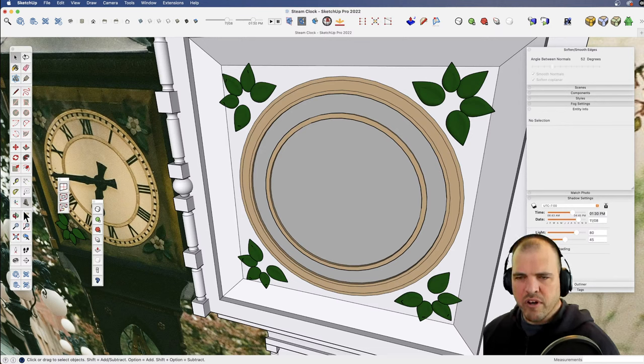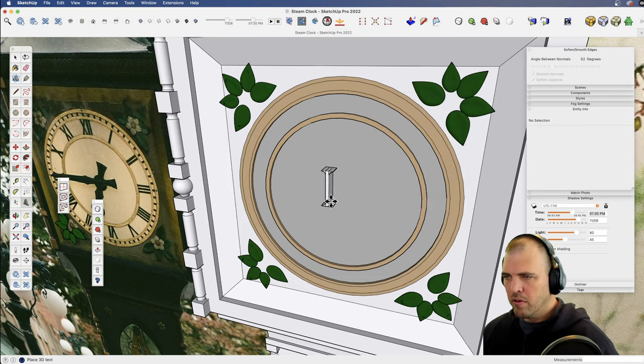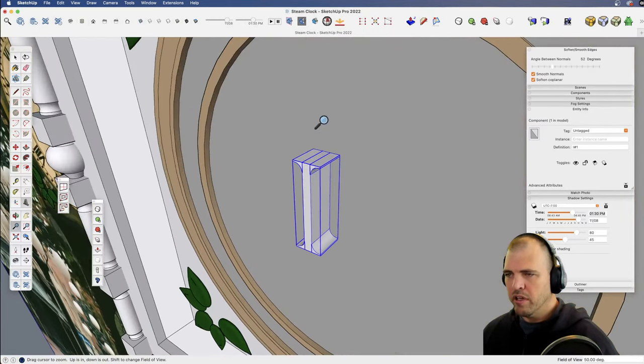I don't mind that font, but I did it. Oh, it's not extruded. Okay. Let's extrude it out. Again, this is too large, but all right. Well, clearly didn't need to do that.